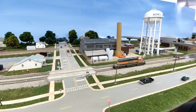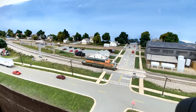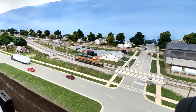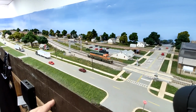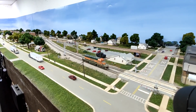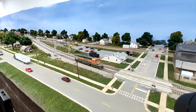Here you can see the BNSF switcher. One thing I also did recently is put a push button in the fascia here so that the BNSF road crew can push the button and they can actually set the signal for themselves. You can see the signal flashing red, which is the most restrictive, permissive signal, so that the BNSF switcher can go through the signal bridge here.